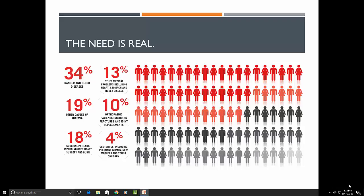We have 34% of blood donations going towards people with cancer and blood diseases, 19% going to people with anemia, 18% for people undergoing surgery, including open heart and burn victims. 13% is going to heart, stomach and kidney disease, and then we have orthopedic patients including fractures and joint replacements, and the last one is obstetrics, including pregnant women, new mothers and young children. I'm sure you might know someone who would have been a blood donor recipient. There are many people affected by some of these diseases in our community, and so you can understand why donating might be a very noble thing to do.